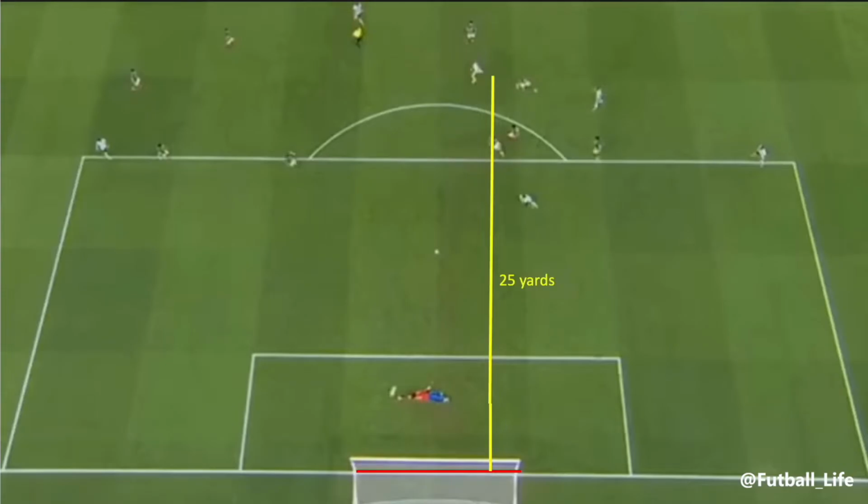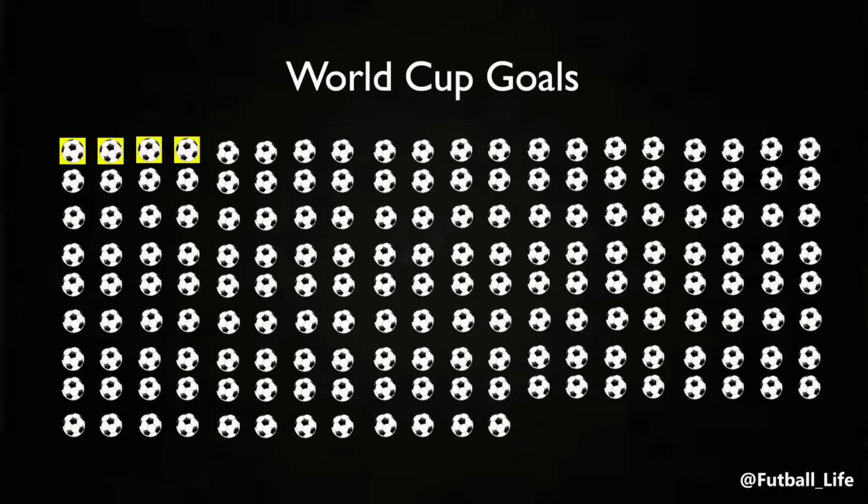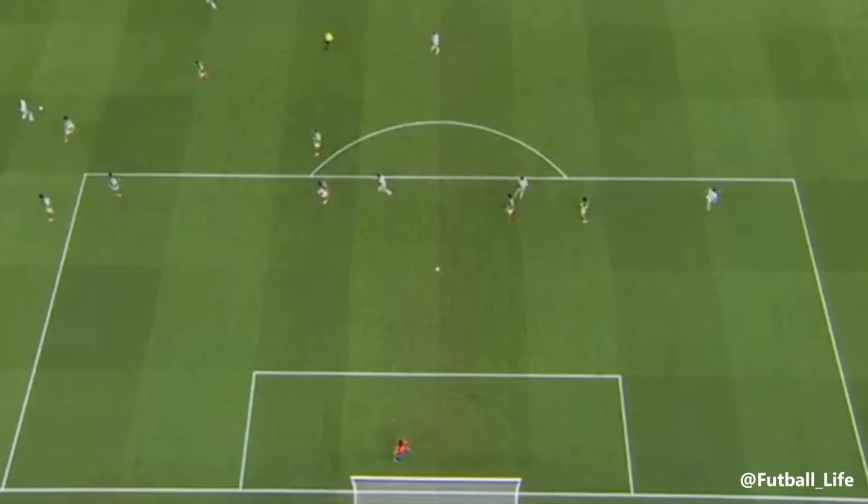To put that into perspective, out of the 172 goals scored in the tournament, there were only 11 that were scored outside the box. And if you discount all the ones that were a product of misfortune rather than pure skill, then only 4 of these goals were from a further distance than Messi's.